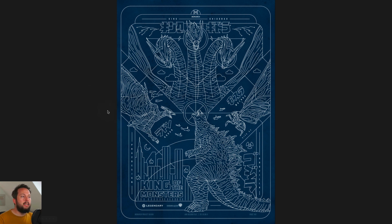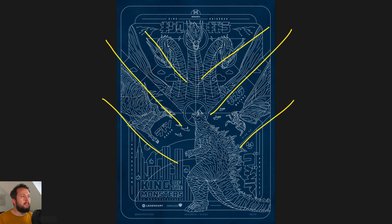We have a really interesting diagonal composition again, which is almost like a V shape. So we have these lines coming and again directing the viewer's eye to the center, and that is where Godzilla's head is. So really nicely leading there. All these leading lines are directing our eyes to go in the center. And also this artist took the time to redesign the title for this style and really nicely incorporating it into the full composition.